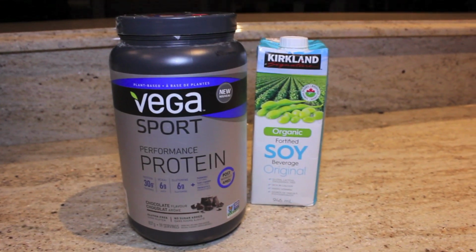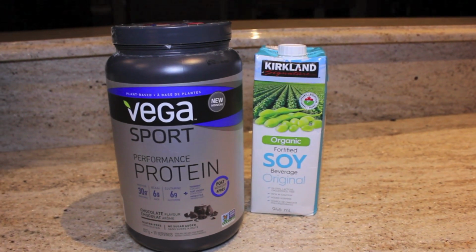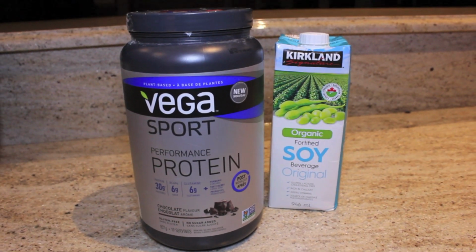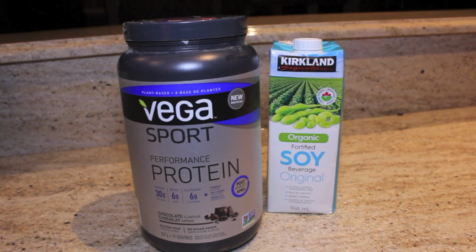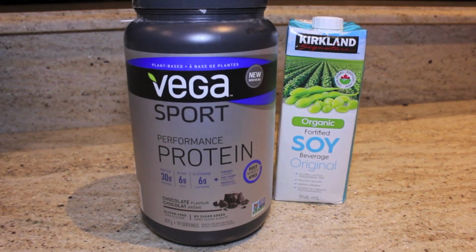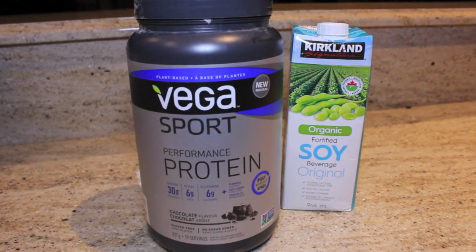I just got back from the gym. It is 11 o'clock at night, so I'm gonna have my very final meal slash snack of the day, which is just my post-workout shake. I had a pretty quick workout. I'm not feeling super hungry, so I'm just gonna mix some of my Vega Sport Performance protein. This is the chocolate one. I'm just gonna shake that up with a bit of water, ice, and soy milk.